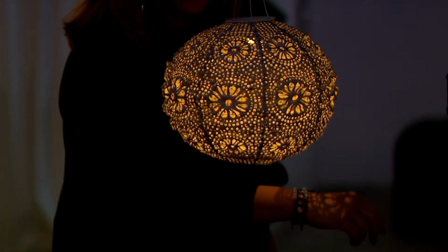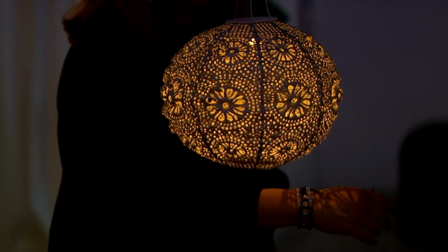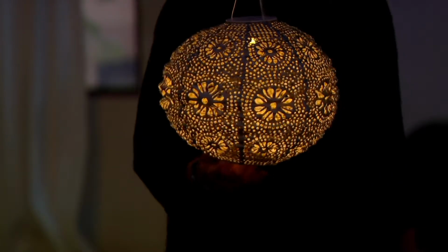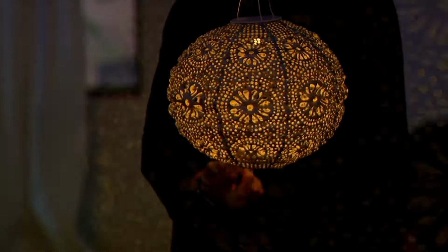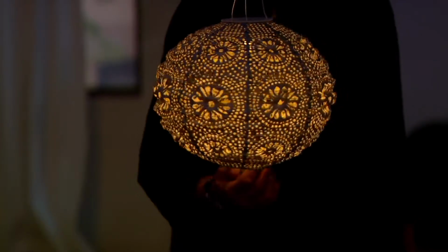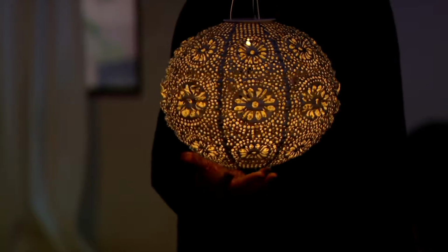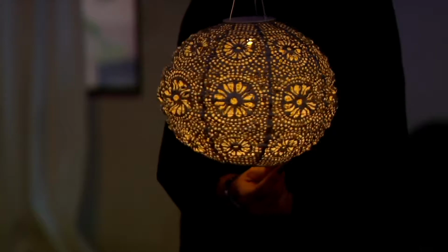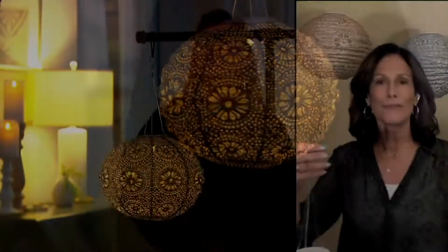Judy, I'm so with you. If you can swing in your budget 2, 3, or 4 of these, if you're having a party, imagine how gorgeous. You could just put these, if you wanted to, on a tree, hang them on shepherd's hooks near a pool, near your hot tub, in your garden. This would be magical in a garden. Oh, totally. And I had a birthday party once for my husband, and I turned all the lights down and had paper lanterns everywhere, all over my living room and dining room.